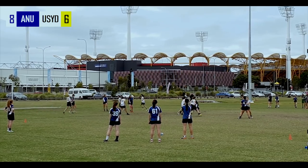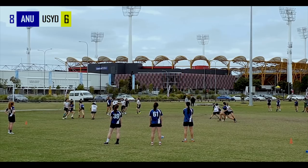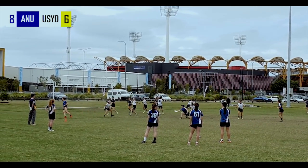So University of Sydney forcing them to throw a backhand. It's quite hard to get a shapey throw coming off here. It's a beautiful catch from ANU. Not quite in the end zone.